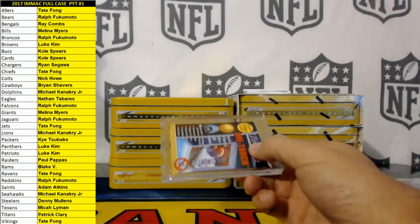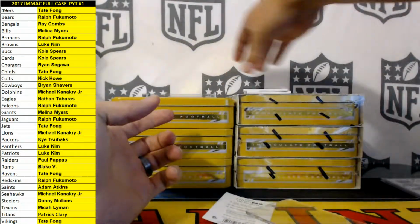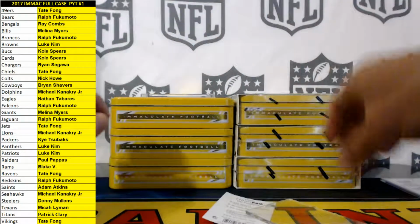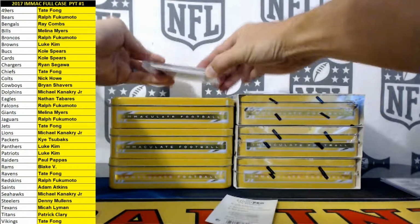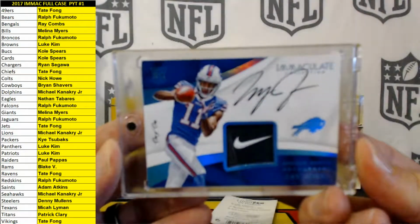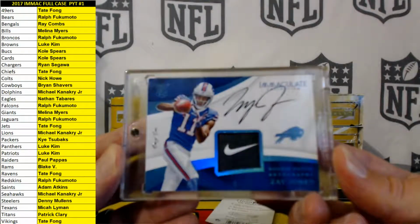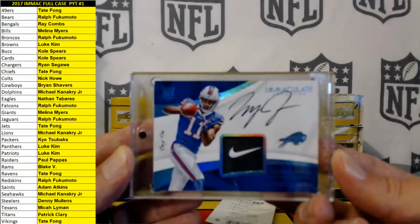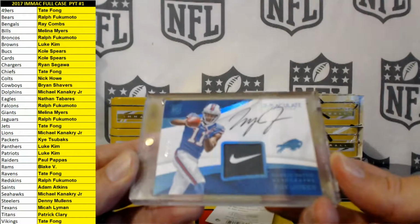Y'all know what this means. That's what I'm talking about. First case. Yeah. We have a one of one rookie patch auto, Nike swoosh. Look at that thing. Damn near dead center on card for the Bills. Zay Jones. Bills going to Melina Myers. Damn. Nice hit, Melina. That is pretty.